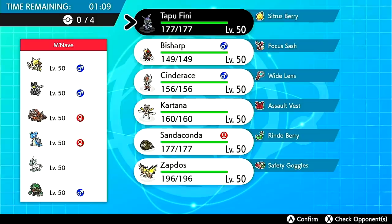I don't really see any other way you would run Alakazam in this format, and I don't want it to get its Trick Room up is the thing. I kind of wish I had a Ghost type here to prevent that. Do I have any Taunt users? I do not. I do, however, have a Bisharp. I do have a Bisharp.